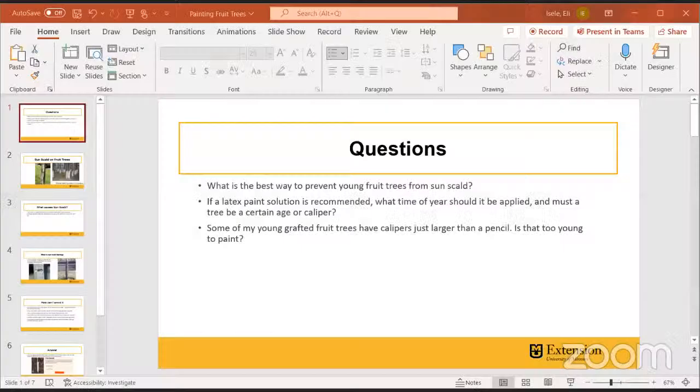Our next question is, what is the best way to prevent young fruit trees from sun scald? If a latex paint solution is recommended, what time of the year should it be applied? And must a tree be a certain age or caliper? Some of my young grafted fruit trees have calipers just larger than a pencil. Is that too young to paint? And Eli is going to answer this question.